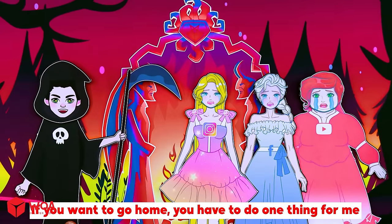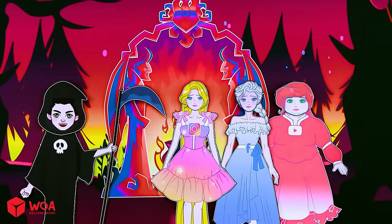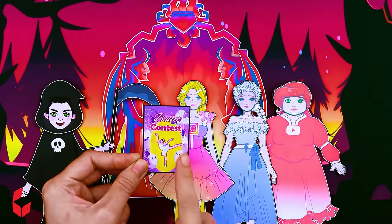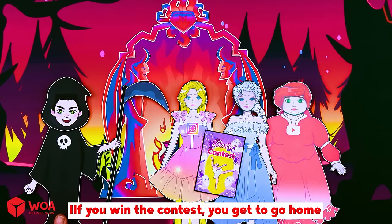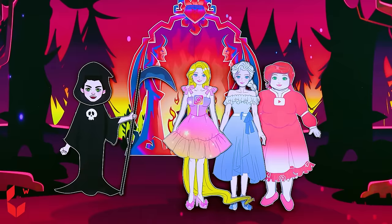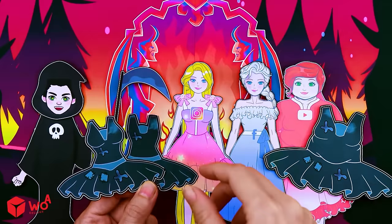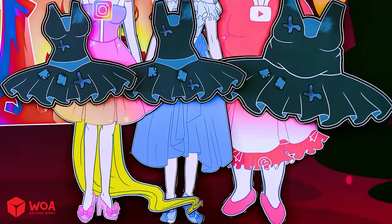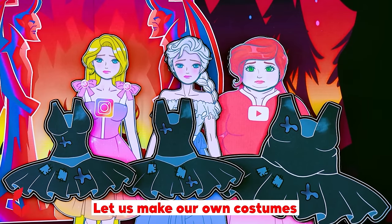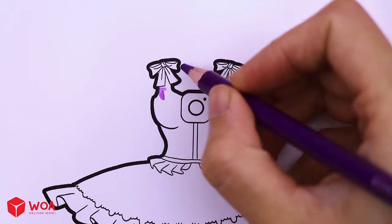If you want to go home, you have to do me one thing. Agree. Hades ballet competition. If you win, you'll be able to go home. Okay. What do you think is easy? For you. Ladies, put on this ballet dress. What's so bad about this dress? No. Let us make the dress. Let's make a ballet skirt in the underworld.